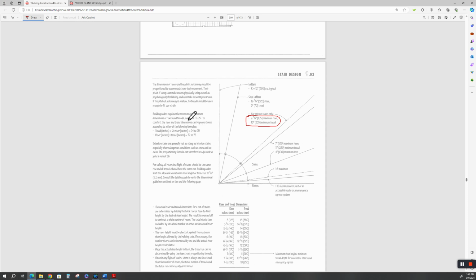Building codes regulate the minimum and maximum dimensions of risers and treads. Exterior stairs are generally not as steep as interior stairs, especially where dangerous conditions, such as snow and ice, exist. Well, that makes sense, right? You don't want to be falling down the Mayan sacrificial stair steps from one of the Mayan pyramids trying to get out of your house.